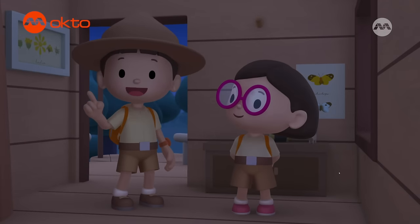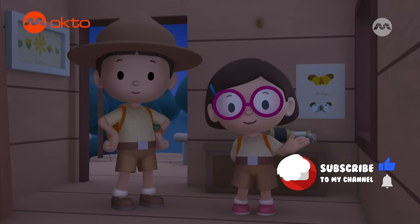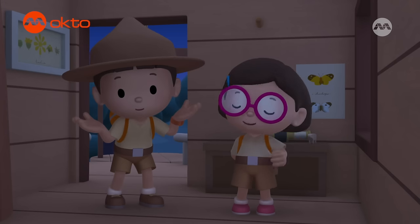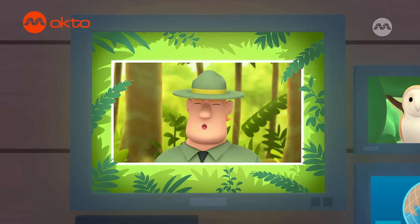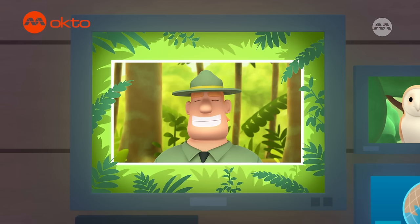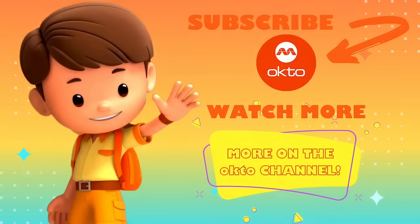Today, we found a barn owl in our garden. We learned that the barn owl is an excellent hunter at night and that it likes to live in places like tree holes. So we went to the grassland and brought it back home. Good job, children. You did it. You are amazing wildlife rangers. Mission accomplished.